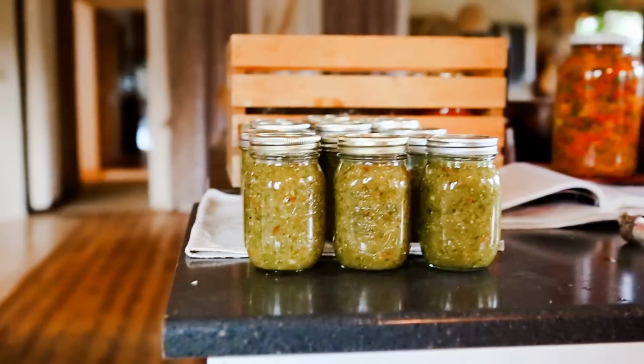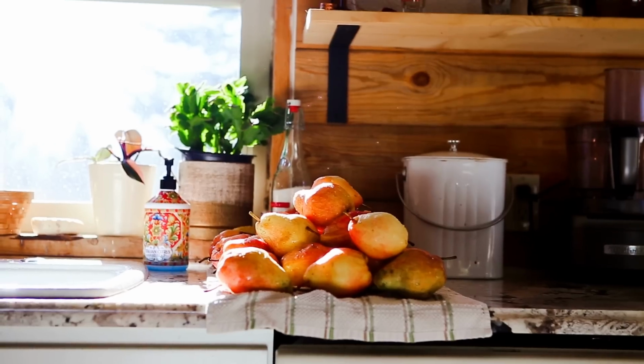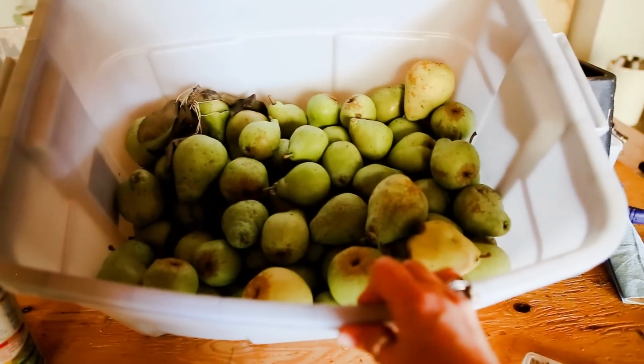I would also like to make some salsa verde with tomatillos from the garden. I have been canning all week after school lessons. So far this week, I have made pear butter from a friend. She gave me some pears. And then I made salsa. I have another 20 pounds of pears to do something with, so I need to decide what I'm going to do with those soon.